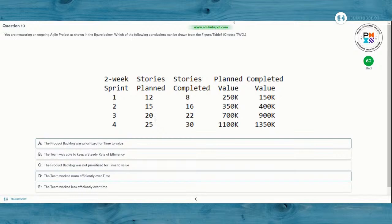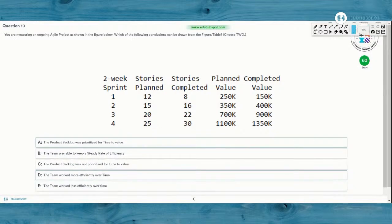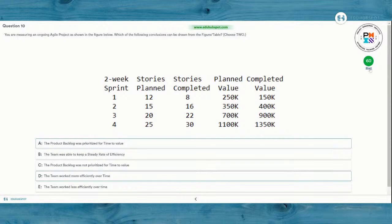Now, what is time to value for someone who might be alien to this concept? It is nothing but the time it takes for the product to realize value in front of the users. So, how much time the user takes to realize the value out of the product in question. That is your time to value. With this in mind, just go ahead and attempt the question. Let me start the timer.